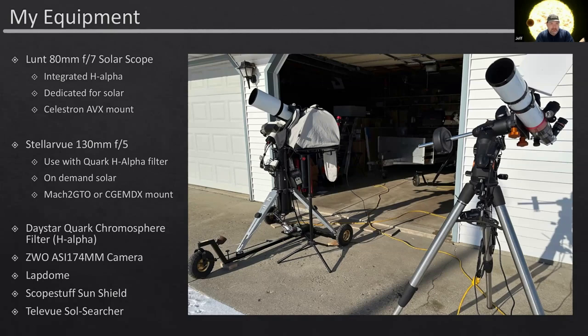It has integrated H-alpha etalon tuners, and like I said, it's dedicated for solar. The one thing I want to mention is that you don't need a super expensive mount for solar. It's not critical that you have tracking of the sun down to the pixel scale. As long as it stays on the sensor for the period of time that you're imaging, the software will help correct for the inaccuracies of tracking. It's an Astro-Physics AVX mount, a very inexpensive, affordable mount, and I would never use it for astro imaging of deep sky objects, but for the sun, it's just fine.